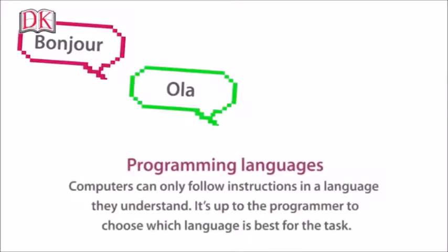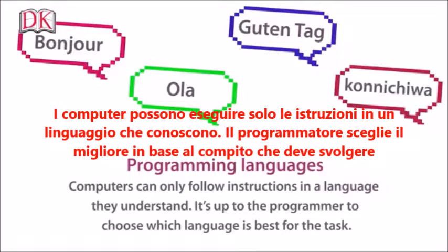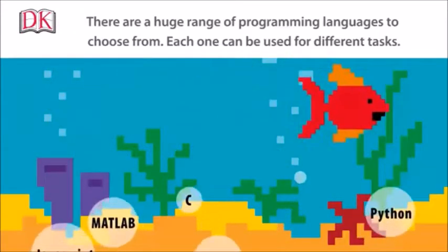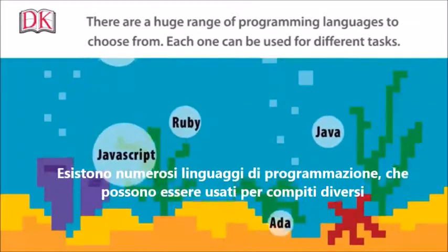Programming languages. Computers can only follow instructions in a language they understand. It's up to the programmer to choose which language is best for the task. There are a huge range of programming languages to choose from. Each one can be used for different tasks.